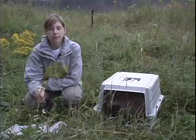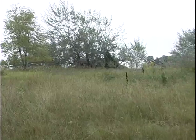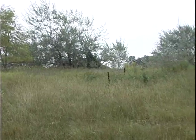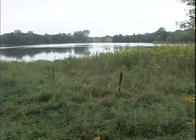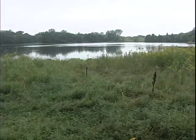We're now at the release site for the coyote and Forest Lake. This is excellent habitat. Coyotes like to move in between grasslands and woods. It's also nice to have a good source of fresh water right behind us, so this is absolutely perfect for him. He should be very happy here.